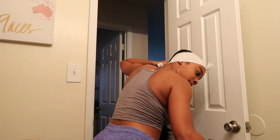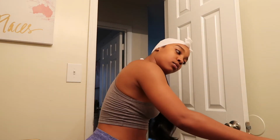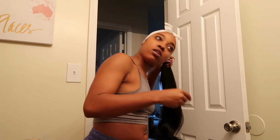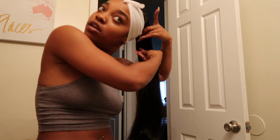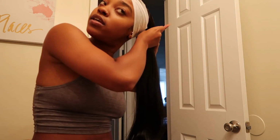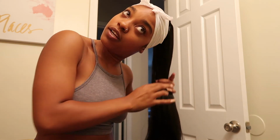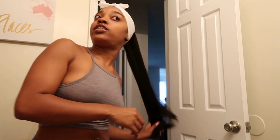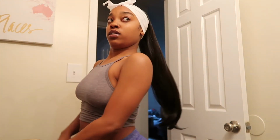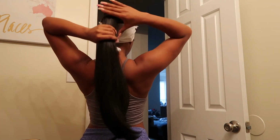So now I'm just gonna take another bobby pin, just one though, fairly small one, and I'm gonna take a piece of the hair and stick my bobby pin into the hair and the braid. Like that, just to keep my braid from coming out. Like so. Super easy, super quick.